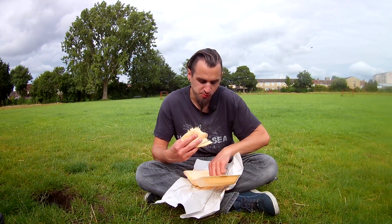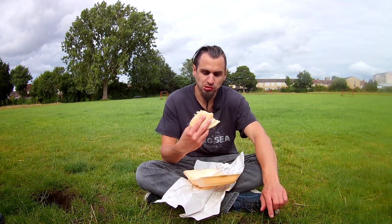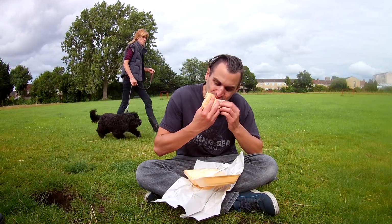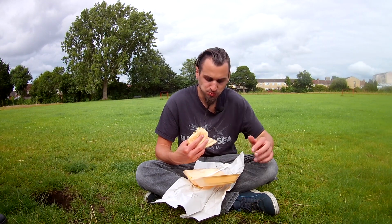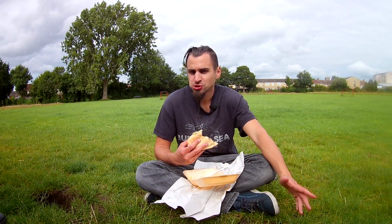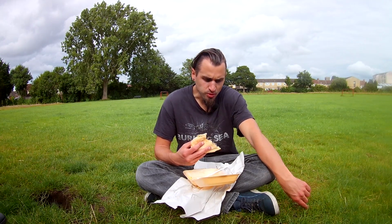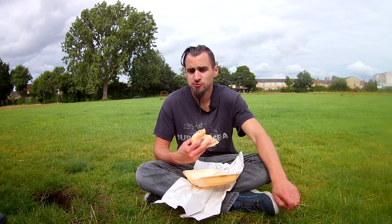It's 6:50. This kebab is not particularly large either. Now, in the defense of the shop, it is called fish and chips, which is a bit of my fault as well, I suppose, for ordering a kebab there.